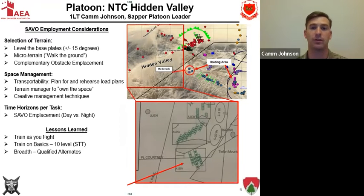Walking the terrain with a dagger and marking material to provide that accurate 8-digit coordinate of the minefield sped up the process for changing the requested site for a SAVO minefield. We needed approval from brigade with 8-digit grids to start emplacing the obstacle. So the quicker we could provide that information, the quicker we were able to start emplacing the obstacle.